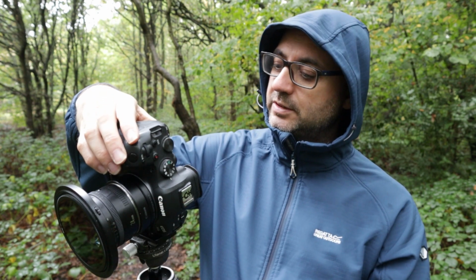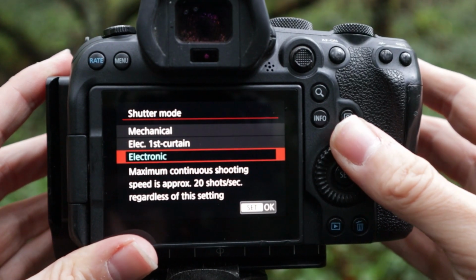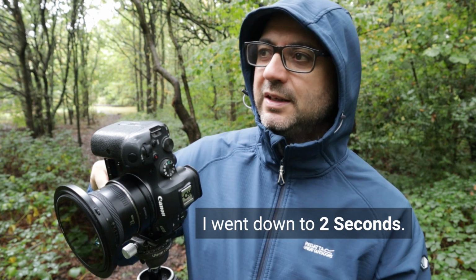So what I've done is gone to electronic first curtain shutter, which is a bit in between mechanical and electronic, because I can actually use a slower shutter speed with that. So the hope is that the vibration won't be too bad. If I use fully mechanical shutter, then I'm going to get more vibration. If you know about that, just let me know in the comments.